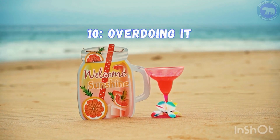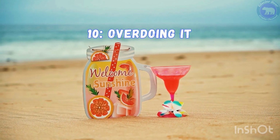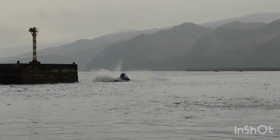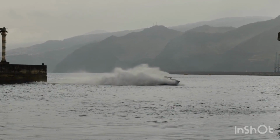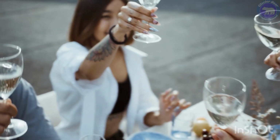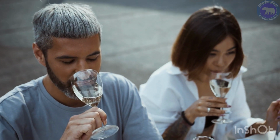And finally, our number 10 tip for what not to do on your port day is overdoing it. Yes, it's a vacation and you want to enjoy the things you don't normally do at home, such as indulging in alcoholic drinks, trying different foods, participating in new activities, or just getting too much sun. While on vacation, be careful not to overdo it. In some cases, it can not only ruin your experience, but it could also endanger your safety and have an effect on the rest of your trip.